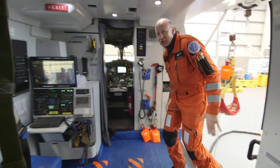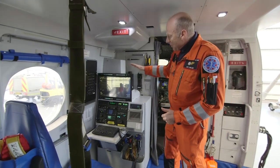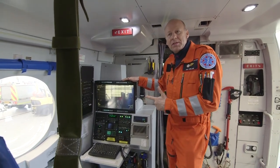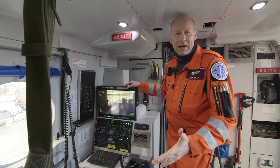And as you can see, as you come into this helicopter, it's a large space. Here we've got a camera which we use when we're searching for people. This can pick up people on the water, on the mountainside.